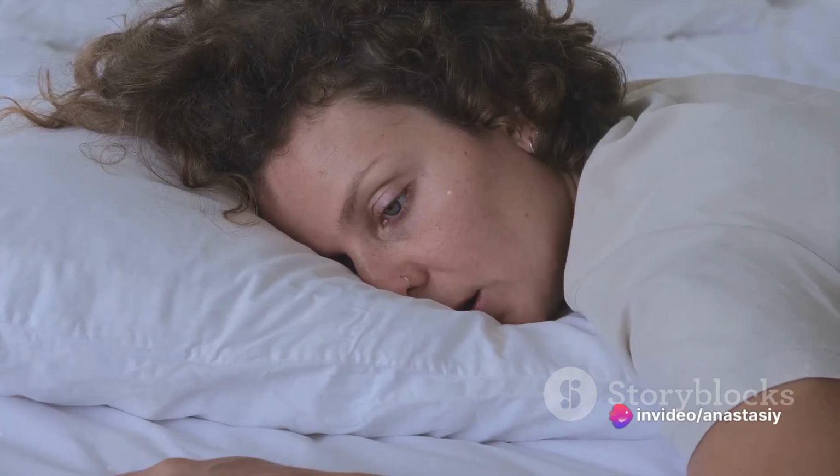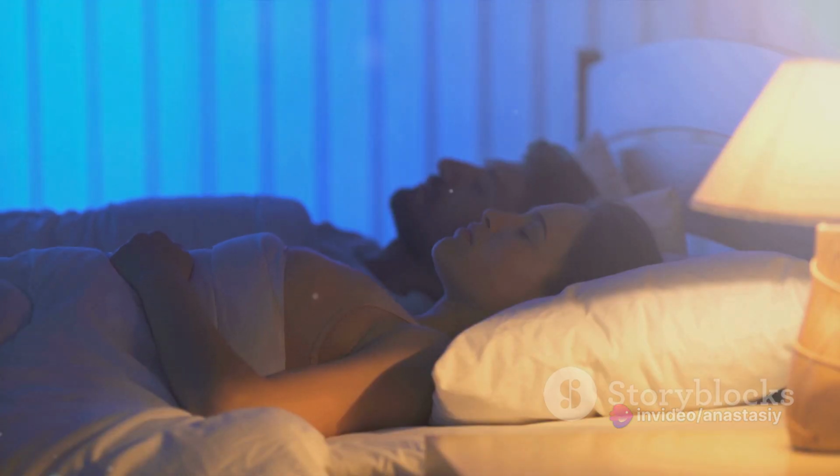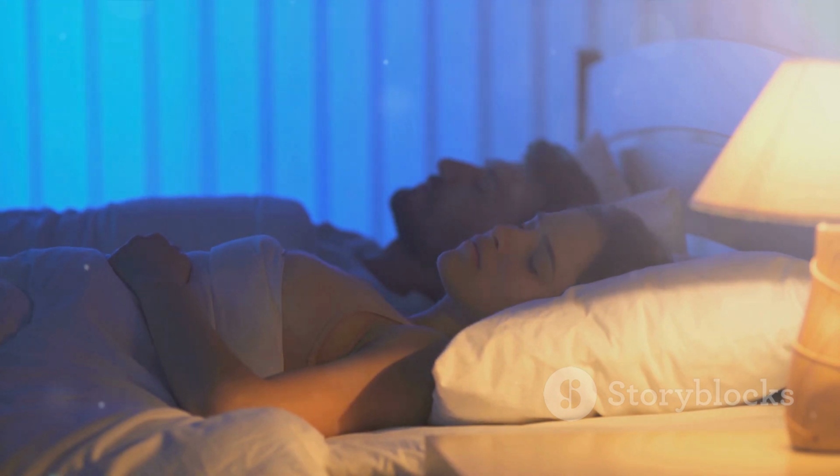Never underestimate the power of a good night's sleep either. Your skin does most of its repairing and regenerating while you're catching those Z's. Hydrated skin is happy skin, so give your skin the love it deserves.